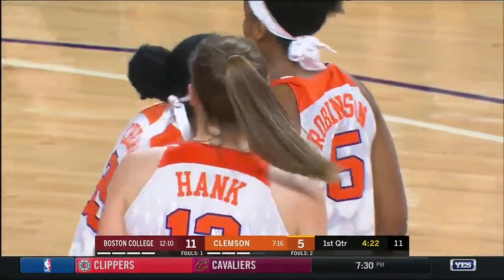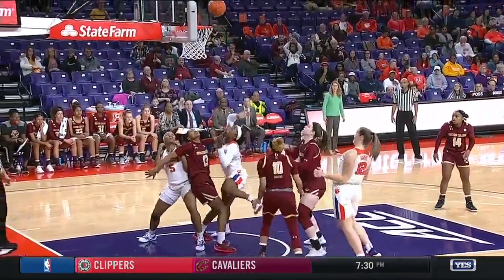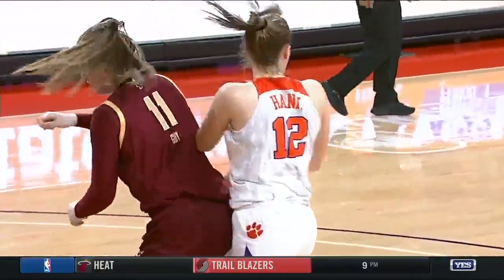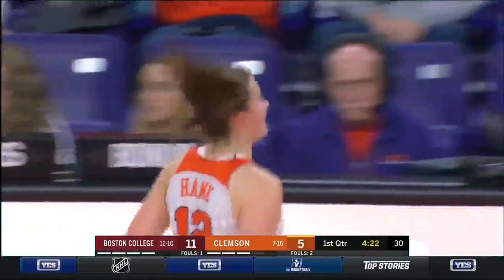And Hannah Hank has the size and the girth to battle with Emma Guy on the inside. And watch how she'll tie her up right here. Guy puts the ball over her head on that rebound, doesn't chin it. Trying to clear it out of traffic, and Hannah Hank makes a big play for Clemson to give them possession.